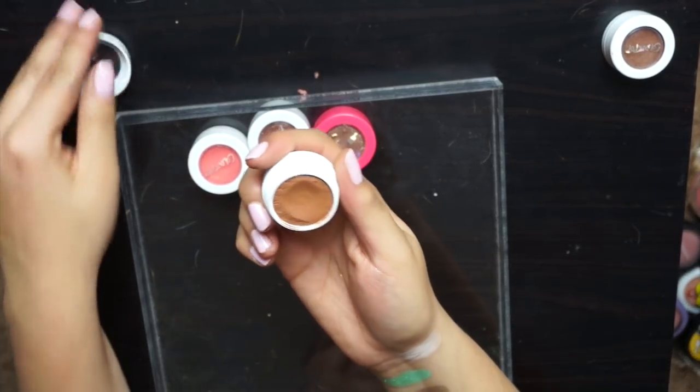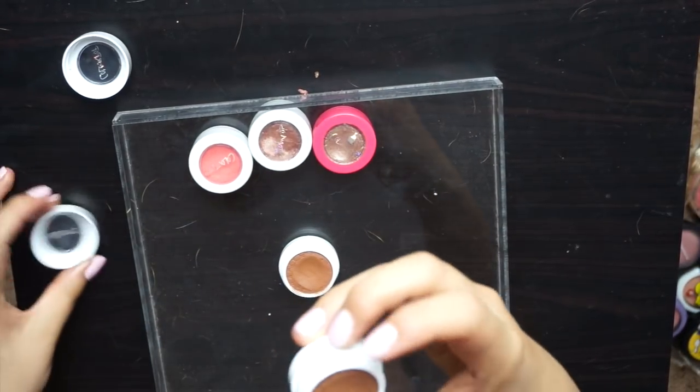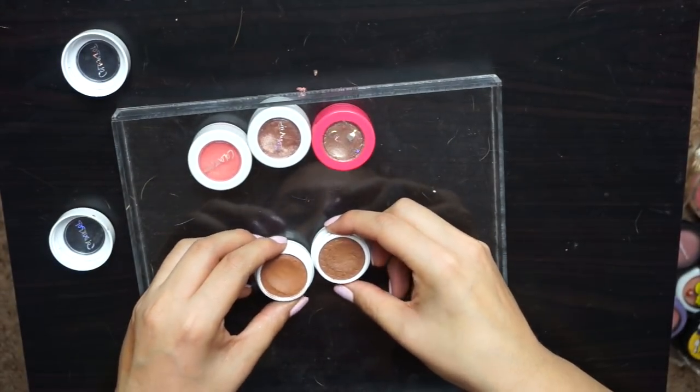2AT. Is that similar to Rumor Has It? Let's see. Oh, these are very similar shades. Like, extremely similar.